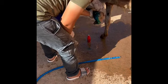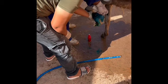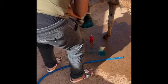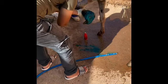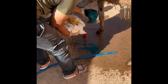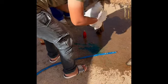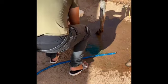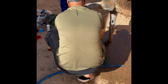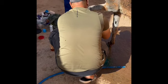More waterproof disinfection going on now, and then you can see that Abdani has spread honey all over the cotton wool, which will surround the hoof. I tell you folks, if these boys save this donkey, it will be a miracle, and they deserve to.